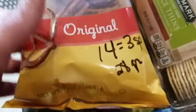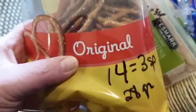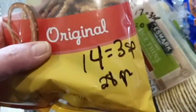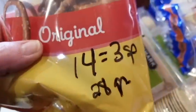I got these for myself because I can control these. I've never splurged on pretzels. Believe it or not, I have never splurged on pretzels. These ones I might have to worry about. So 14 for 3 Smart Points, or 28 grams.